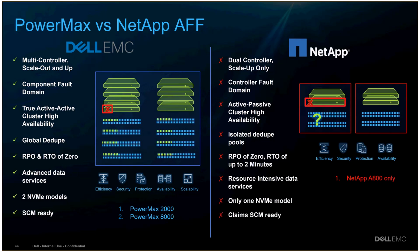We're SCM ready, and we know we are. They claim they are. We don't know, right? But we can say we're already experimenting with SCM and our PowerMax, and we have built-in machine learning. And that's important for the exact same reason I said before with Pure. When SCM comes, the advantage is going to be to people who can use it in small amounts because it'll be economical. So NetApp, tell us about your storage tiering abilities, right? They have more than Pure does, but not what we have.